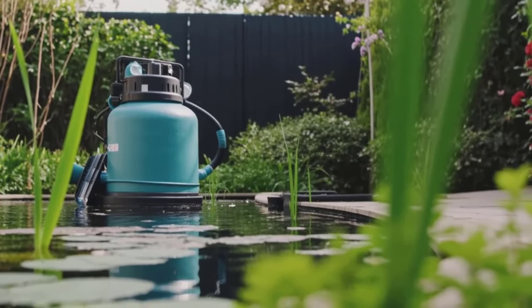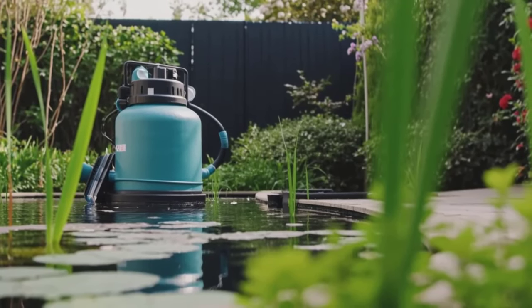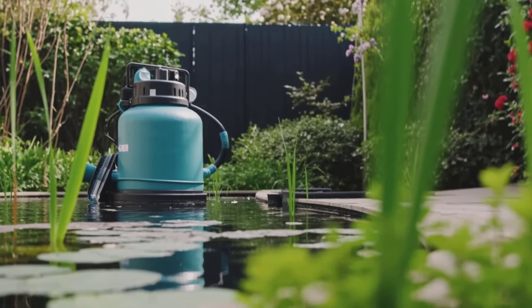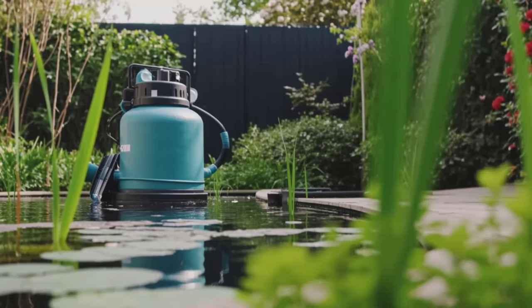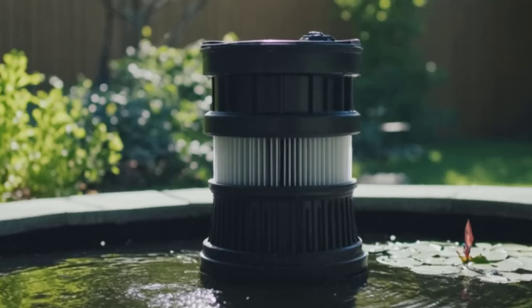4. Control the amount of food for fish. Feeding rules: only feed the fish the right amount in 2 to 3 minutes. Avoid excess food decomposing and polluting the water. Use floating food to easily control the amount of food the fish eat.